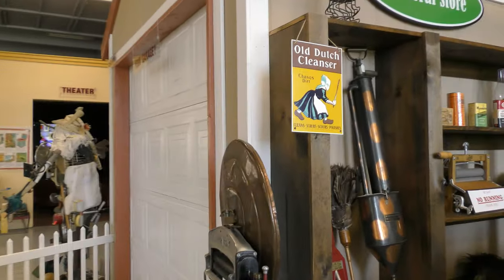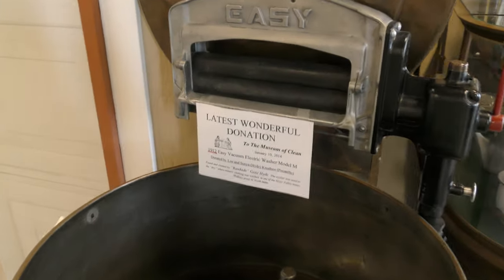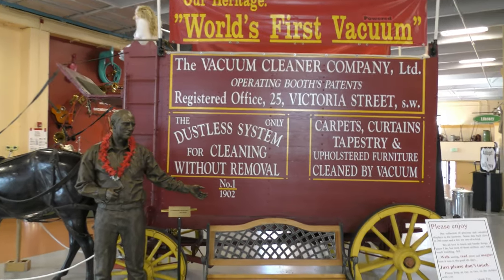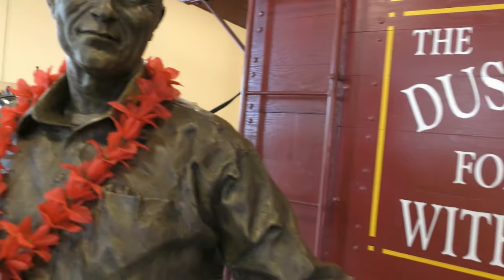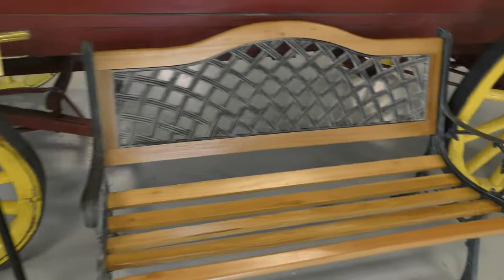Oh my. Old Dutch cleaners here. Have a little bit of the latest wonderful inventions to keep yourself clean. The world's first vacuum is right here. Here's the founder of the museum. Don says he just cleaned this for us, just for us to sit down.